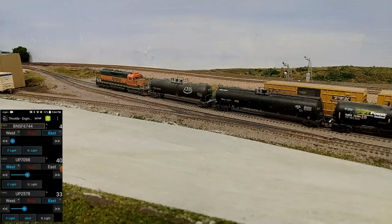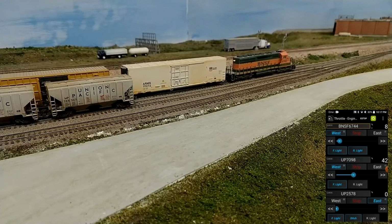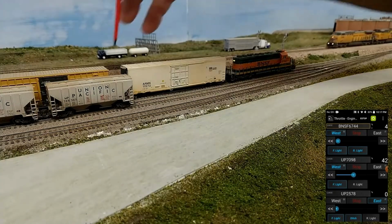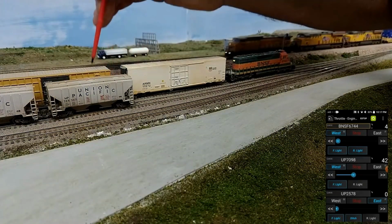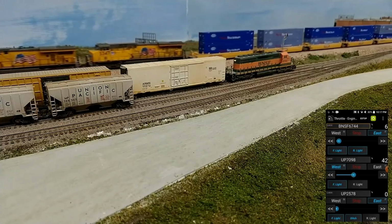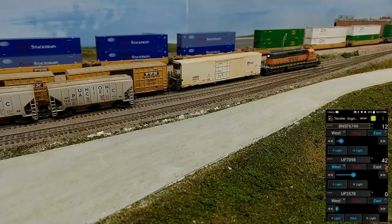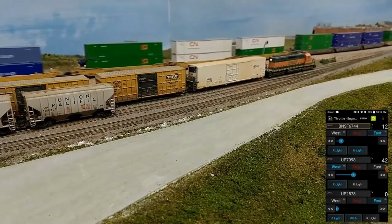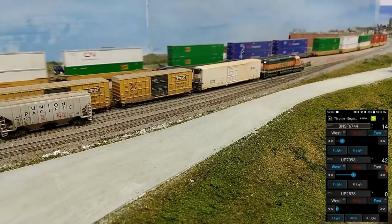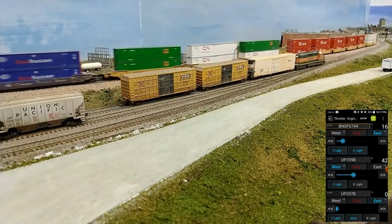So what we're looking at here is some tank cars and one reefer car. Right, my arm's blocking the view of the intermodal train. All right, and I think we need just one of these rail box cars. And of course, it's not the first one, it's the second one, so we'll have to put the other one back.